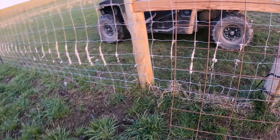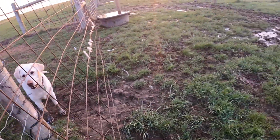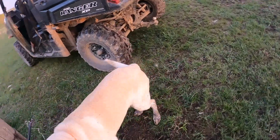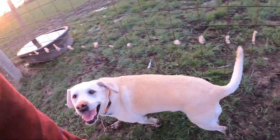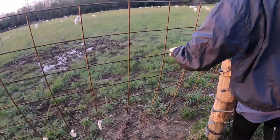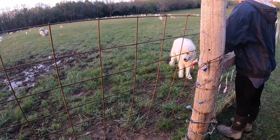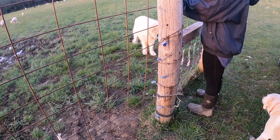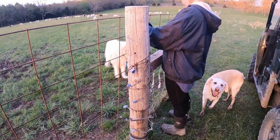What, Bella? You're not coming in here because you're scared of the sheep. You'd be a terrible livestock dog. They'd be watching you. You go watch sheep. You got a couple hours before he comes on shift. Nope. Work time.